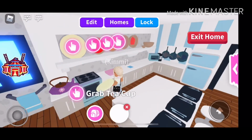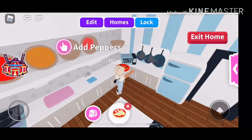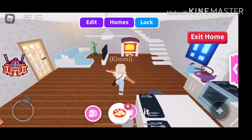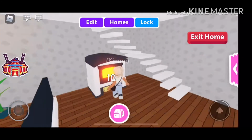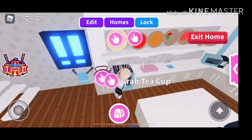Kitchen, and also we got some pizza stuff up here, so you can make a pizza, and it's just so cute. I love it. And then over here, you can come over and bake your pizza, and it's just so cute. I love it.